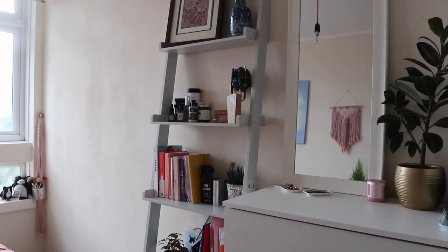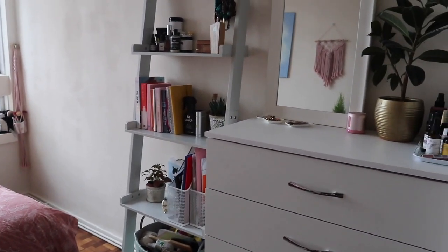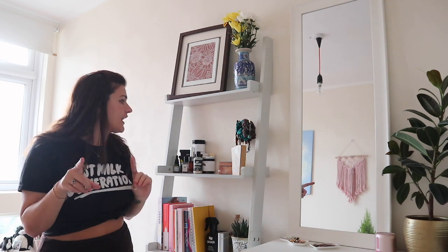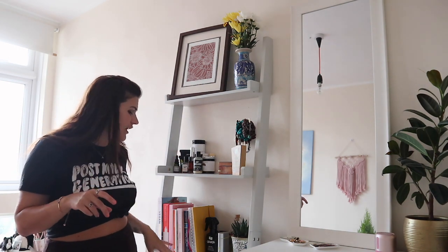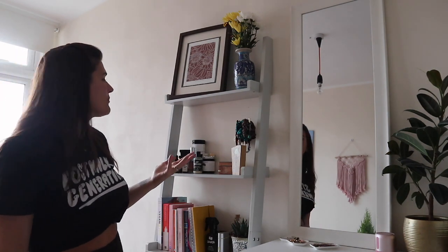So onto the ladder shelf. Everyone is always asking me questions about where I got this, and I got mine from eBay. I'll try and find the right link for below, but I find this just really helpful. It's quite pretty as far as shelves go. I think the idea is that you put most of the heavy stuff at the bottom and then get a bit more minimal as it goes up, but I don't know if I've really managed that well.